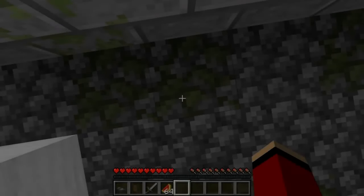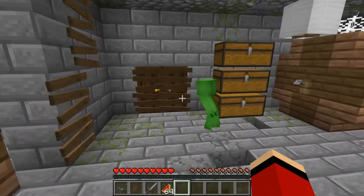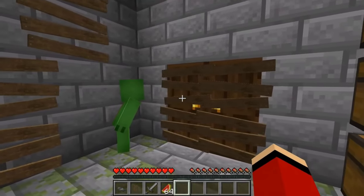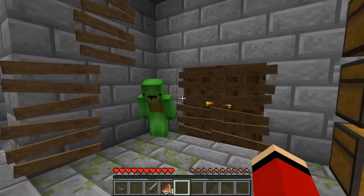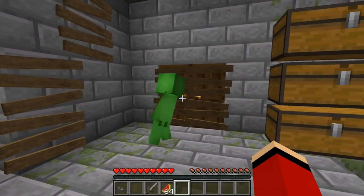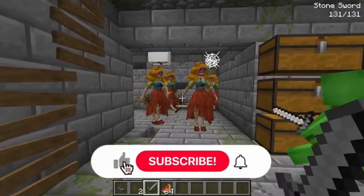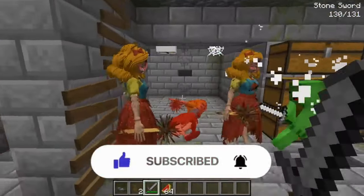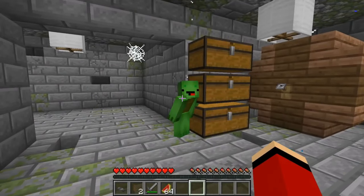Huh? What's that noise? I hear something. Hey! Someone's kicking at the door! What? How? No way! Did the gang find out we have a basement and they're trying to get in? But the door is barricaded! So the gang can't break in, can they? JJ? What's that sound? Whoa! They broke in! How did they find us, Mikey? He blew up the door and broke in! No! We have to fight! Take him down, Mikey! Yes! Whoa, we did it! We got him! That was scary!